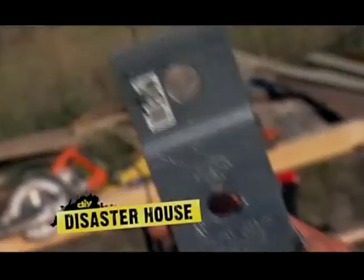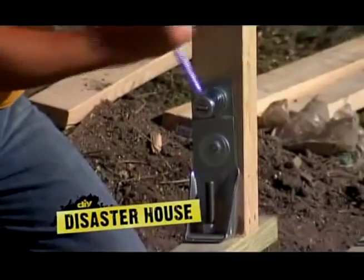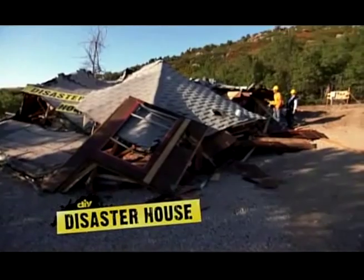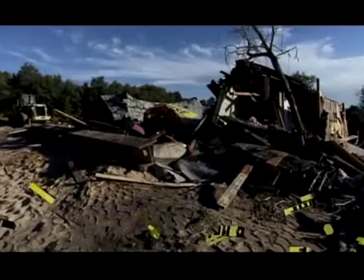Coming up, I'll show you how these $25 brackets can help protect your house from earthquake collapse. And just wait till you hear what our insurance expert has to say about damage like this.